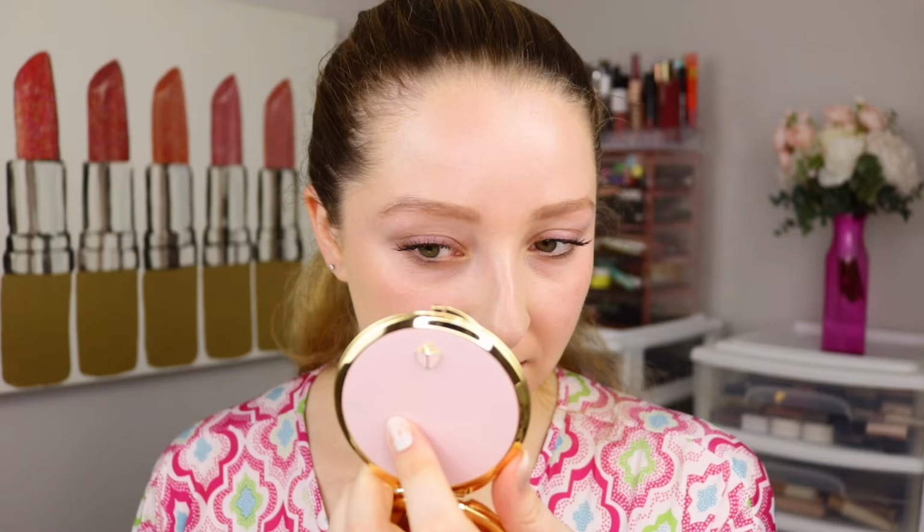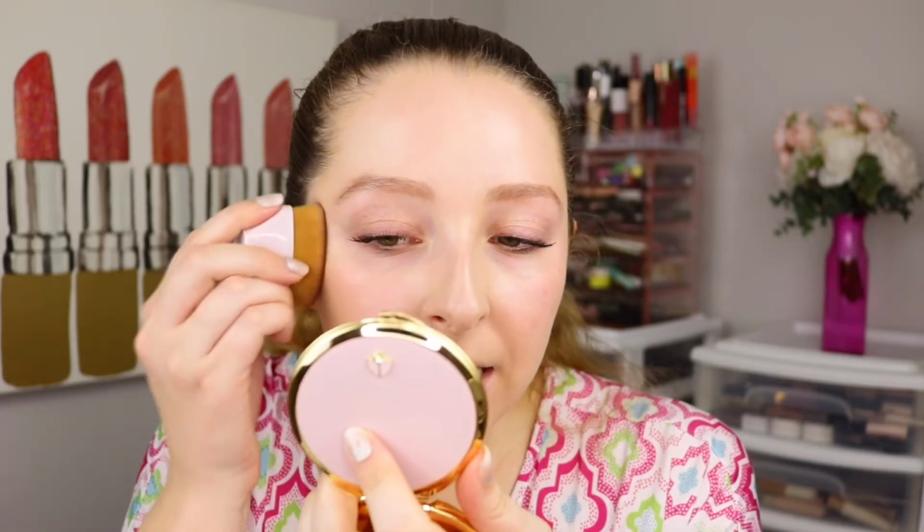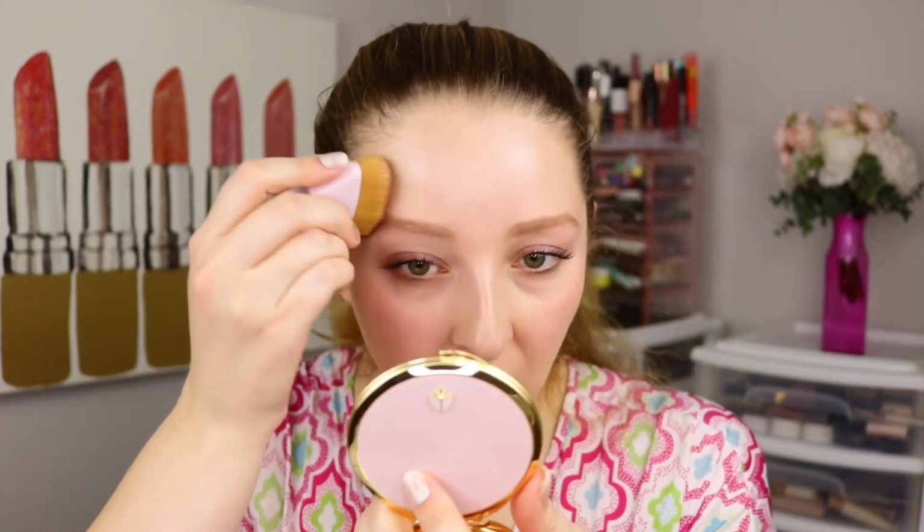I love how my skin is looking. Hydrated, smooth, glowing, filtered, but so incredibly natural.